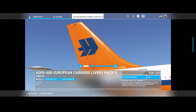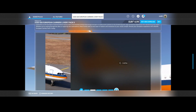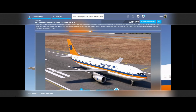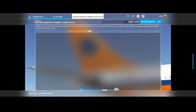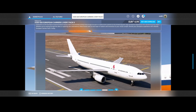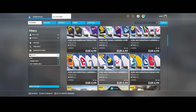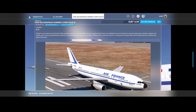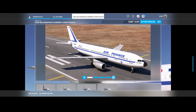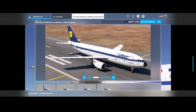Again, here are the European carriers livery pack number 2, right? This pack number 2, only then focusing on the European carriers. You can see Hapag-Lloyd is represented here, as well as AON. As well, I don't know this brand, but cool things. Then they also have pack number 1, of course, or pack number 3 already. Air France. So a lot of cool things, right? A lot of liveries have been released by Inibuilds, right?